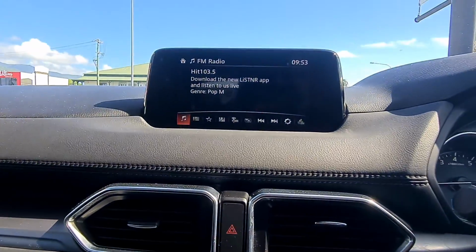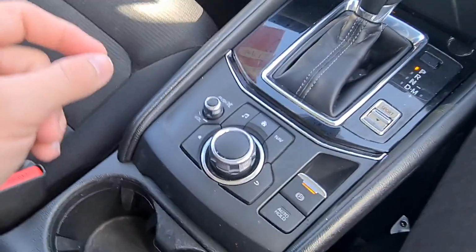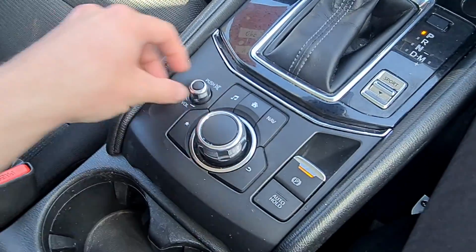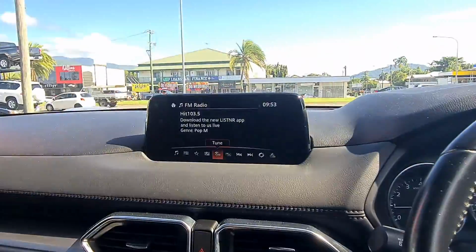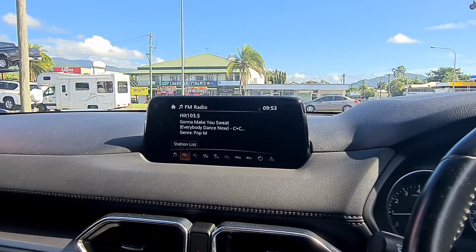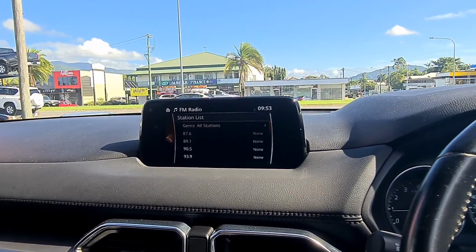So I'll take you back up to that main display. You've got a couple of operations for that one up there, like most of your Mazdas, just down in the center console here. So you've got your main toggle and that one there as well. You've got your controls for all the radio up there. So you can, just by turning it, flick between your different options: your radios, favorites, station list. So we'll jump into that, and it's all there for you as well. So your preset stations.